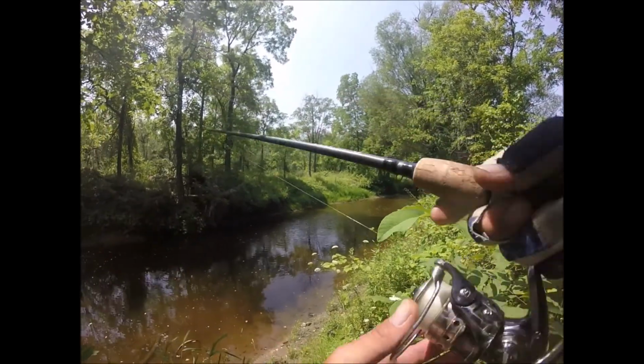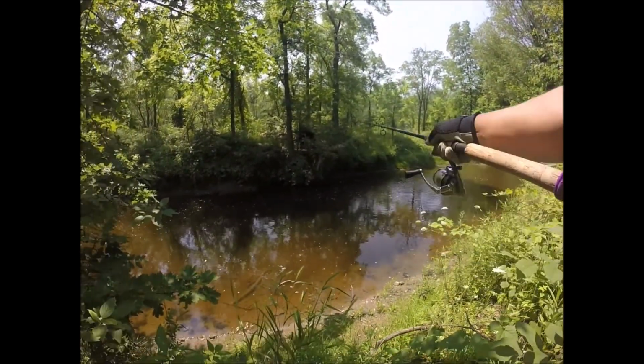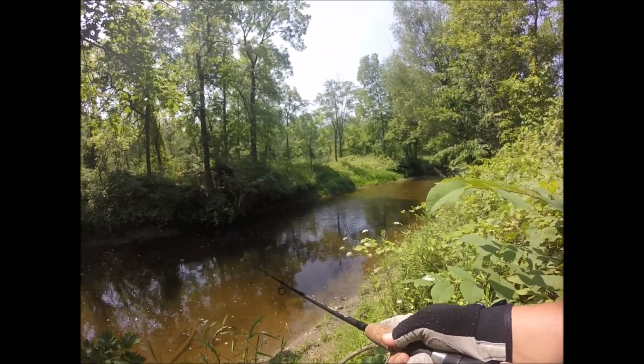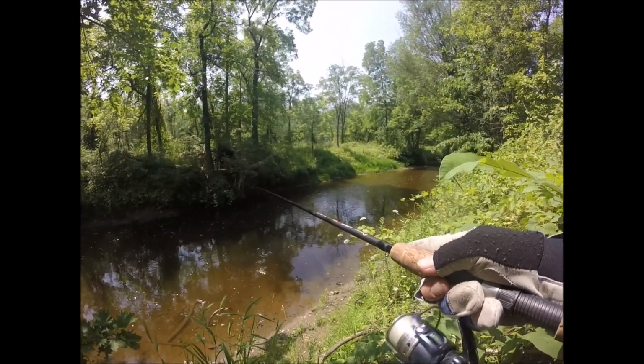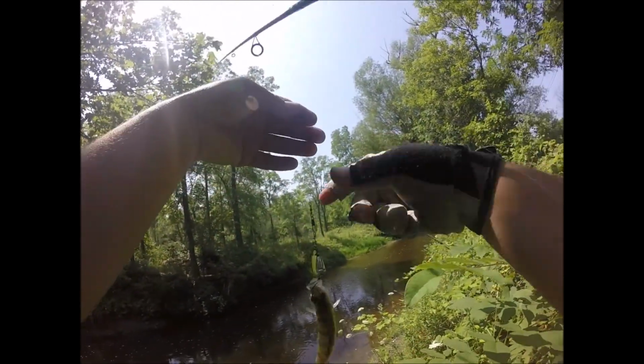I'm only going to try this once or twice. Doesn't look like a successful outcome for a landing. Oh yeah, I got a fish too. Alright, so I got a perch in that cast.